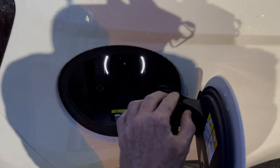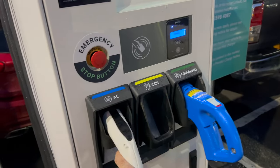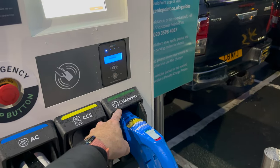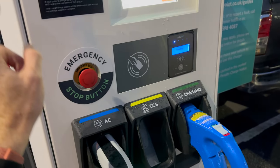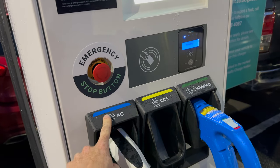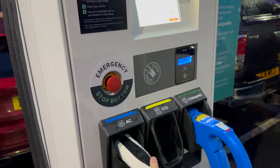So, why does it make sense? Well, the first EVs weren't really sure what standard to use. The very first EVs were either CHAdeMO, Nissan Leaf, or Renault Zoe, which had 43 kilowatt fast charge AC. So this is actually a fast AC charger.